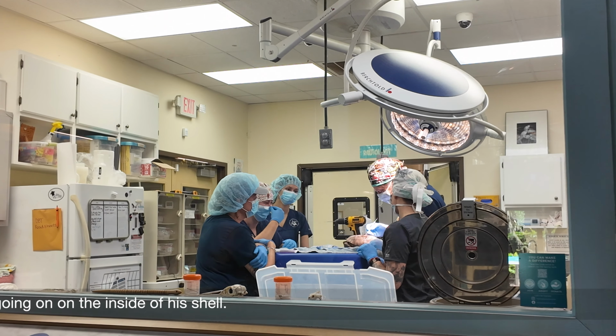What's really interesting here is that we don't actually have a CT machine. We have to rely on other folks to donate their equipment for us to be able to get those images. So we have a human facility in town that lets us come in after hours and take our turtle CTs after all the human patients have been seen. That's a pretty cool relationship that we have. It really does take a whole village to help support turtle conservation here.